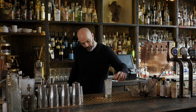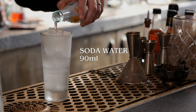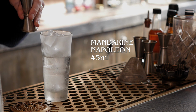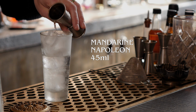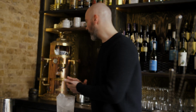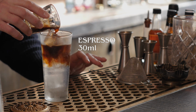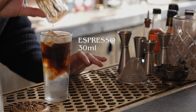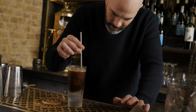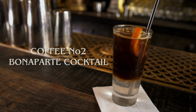So we start off with soda water. Simon's recipe says 90 mils, so we'll just guess that. Next ingredient is a cognac and mandarin liqueur called Mandarin Napoleon, and it's 45 mils of that. And finally our espresso, and we've got a fresh one there, 30 mils. We'll layer that on top. Finish off with a straw, put that in gently. And just garnish that with a slice of orange. And that is the Bonaparte Cocktail.